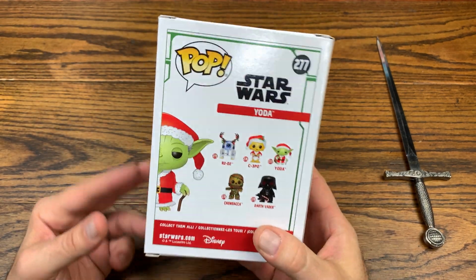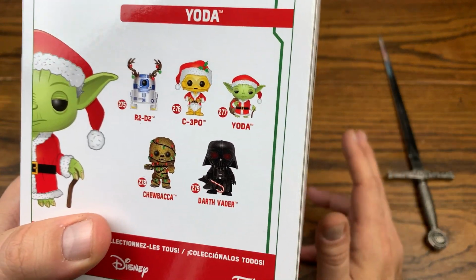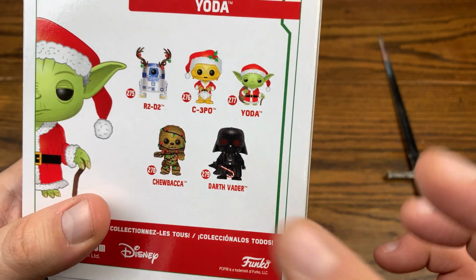edition. So here's the wave right here on the back. This is a fairly easy wave to get. The hardest one to get on here, you wouldn't believe which one it is. It's C-3PO.